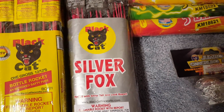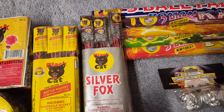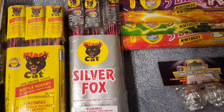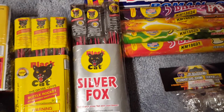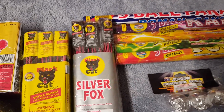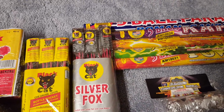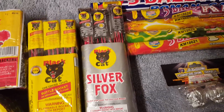Also picked up a pack of Silver Fox rockets. Scott pretty much gave this pack to me for free. He had a few left over. I don't think he sells these anymore at his store, but he just gave me a pack because I think these are a little bit better than the regular Black Cat bottle rockets.